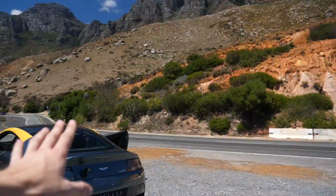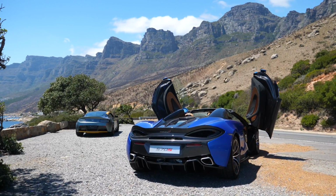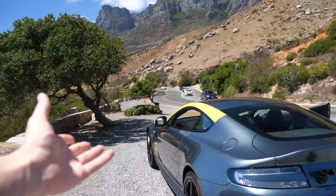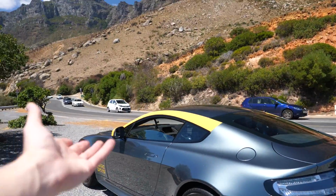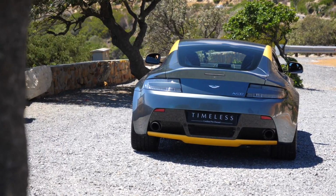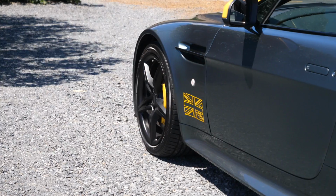And I have to say, these two cars are turning out to be awesome on these roads and to explore this place in. I'm loving the manual V8 Vantage. It sounds so good. I basically spent my entire time in second gear because I want to get maximum revs and maximum noise. But I also quite like being in something British when I'm abroad. So yes, big thumbs up to this.